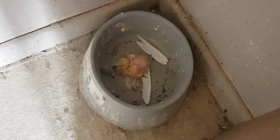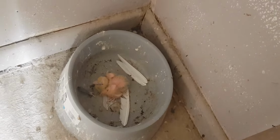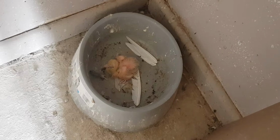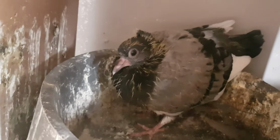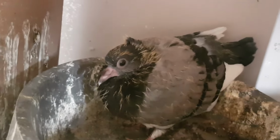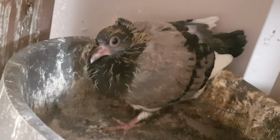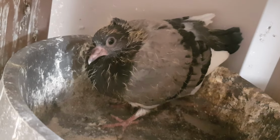Finally got into this part. That was a mess. So it's going to be a saddleback. Hopefully it's black, like the brother came out. That one there from the no crest, obviously came the crest. So that one came right.